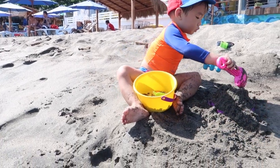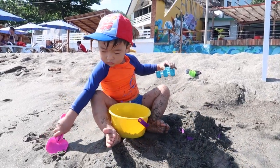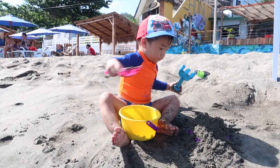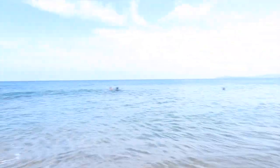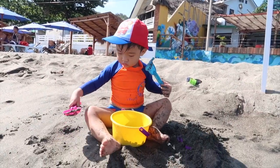Are you enjoying your toys? Enjoy ikaw? Huh? Enjoy your baby, you know. And Dada is there. Naliligo with Ninong Jean. And River. Hi, River.